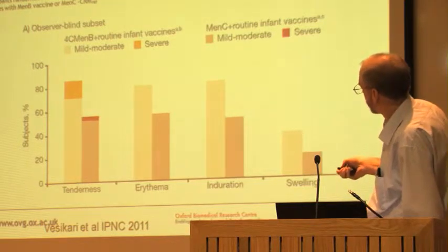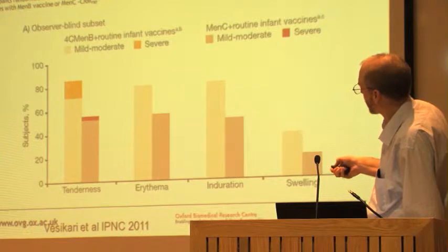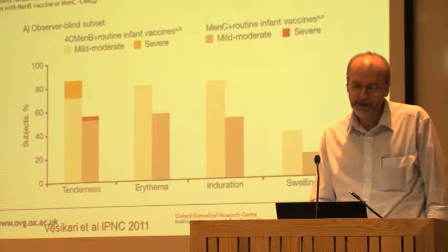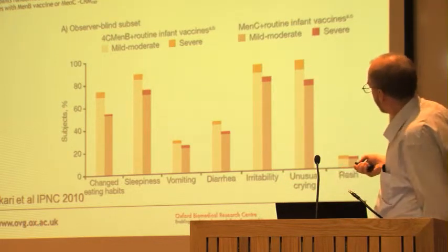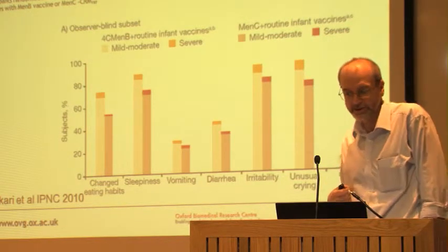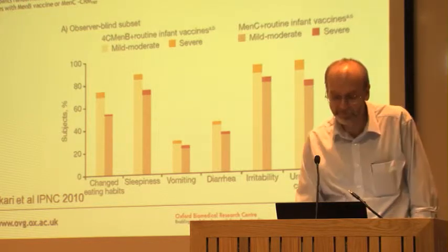So you can see here that on the right side of each of these is routine vaccines. This is in fact MenC with routine vaccines, and here is the MenB. So it does cause a little bit more local pain and soreness than routine vaccines do. When you look at more generalised reactions, there's the same findings. It makes babies a little bit more irritable. They don't sleep quite as well as with routine vaccines. And you can see that documented here. Rashes are about the same between the two.